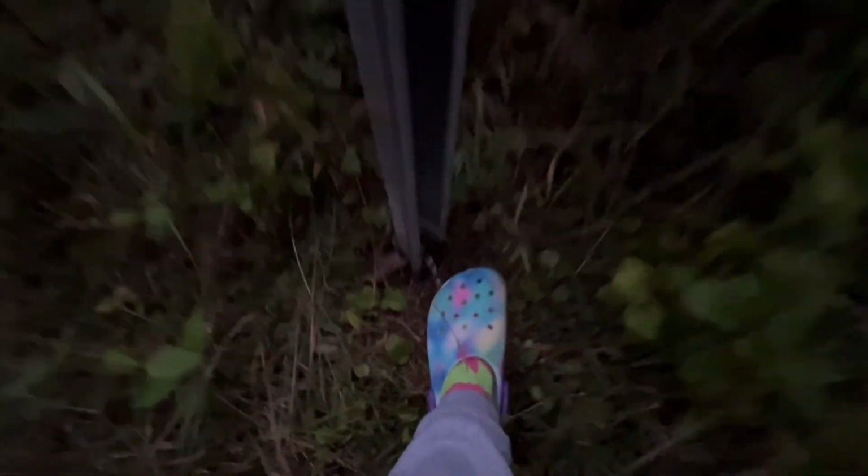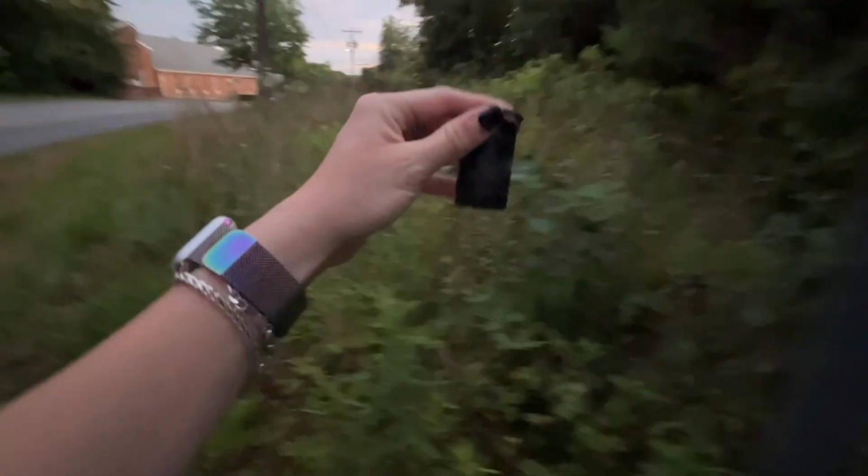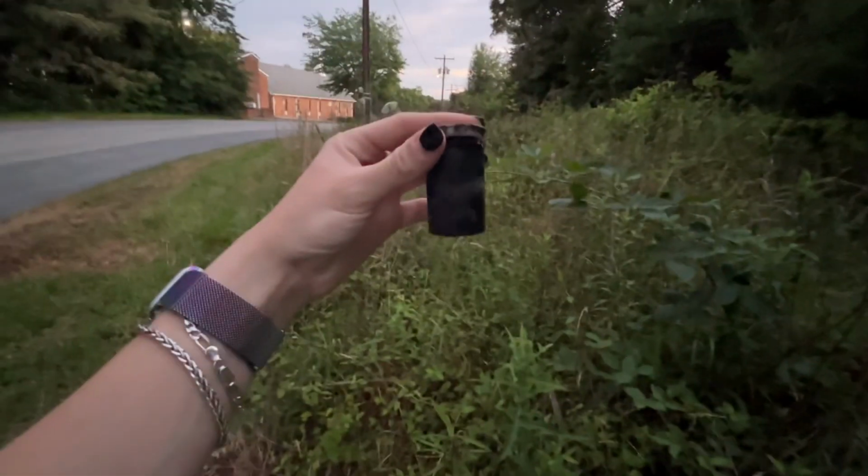Oh, look right there, y'all. We found another one. This one was a good one. I figured it had to be down here. This is a little bit smaller than the one we first got, but let's look inside and see what we got. All right, so this is our third catch of the day.